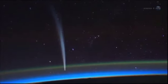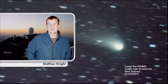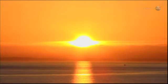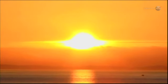into the night sky. Because of its small distance from the sun, Pan-STARRS should be very active, producing a lot of dust and therefore a nice dust tail, predicts Matthew Knight of the Lowell Observatory. However, he cautions, it could still be difficult to see. From our point of view on Earth, the comet will be very close to the sun. This means that it is only observable in twilight, when the sky is not fully dark.